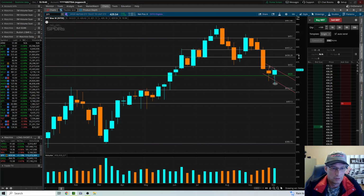But you can also use UPRO, which is a 3X leverage on the S&P going long. And then there's SDS, which is an inverse ETF for shorting the SPY, and that is a 2X leverage. UPRO is the 3X long. So if the SPY goes up 1%, UPRO 3X leverage would go up 3%. So you get 3 times the move. So there's our weekly chart.